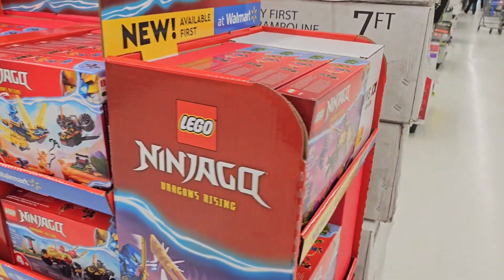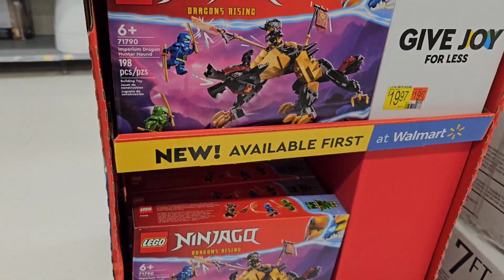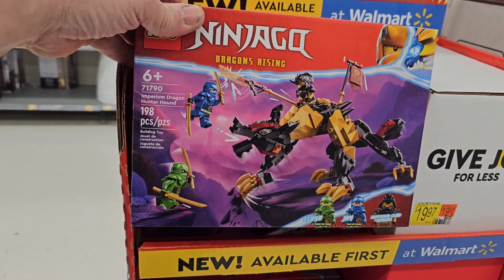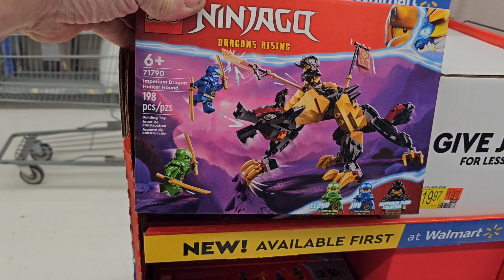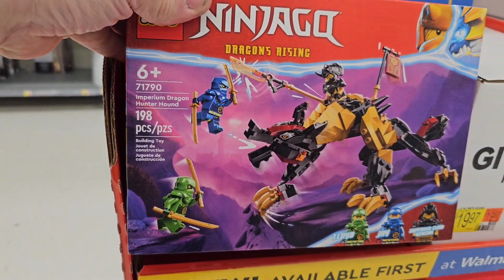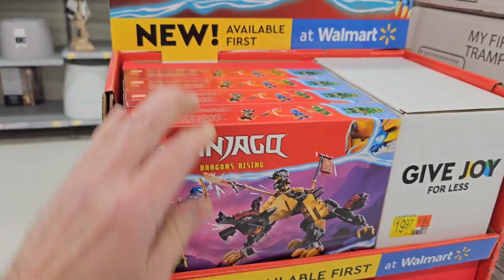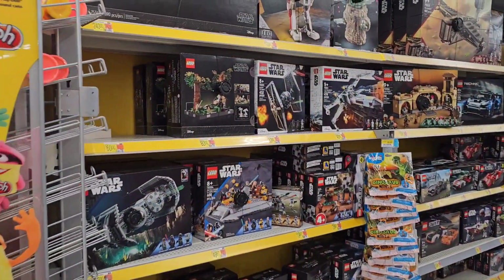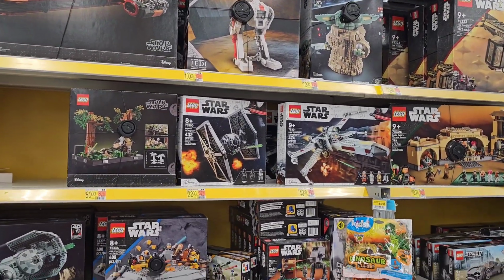And over here, you have this dragon. It's not a dragon, it looks like a wolf, huh? Dragon Hunter Hound. So that's kind of cool. So yeah, some new Ninjago over here at Walmart. Star Wars section for Lego.